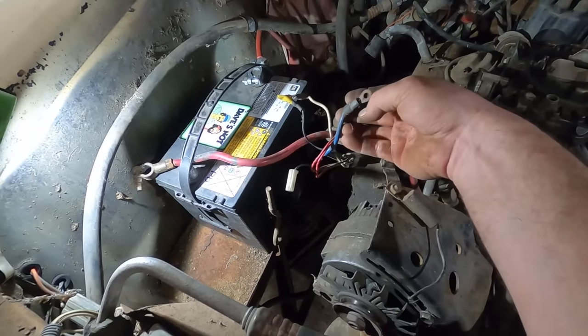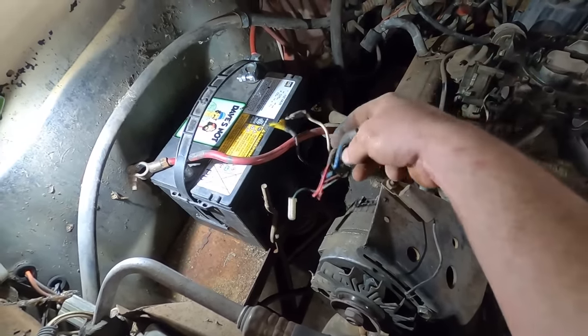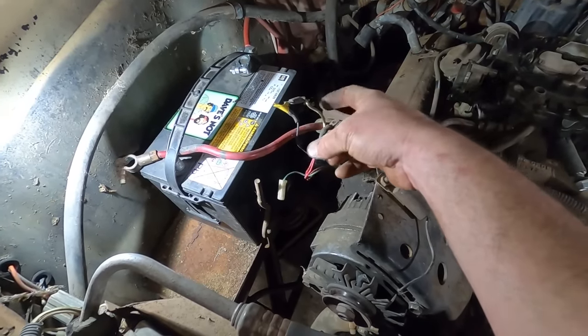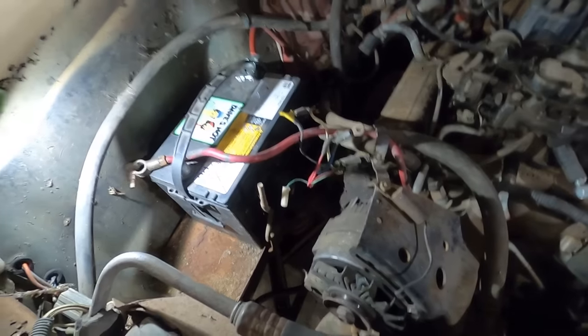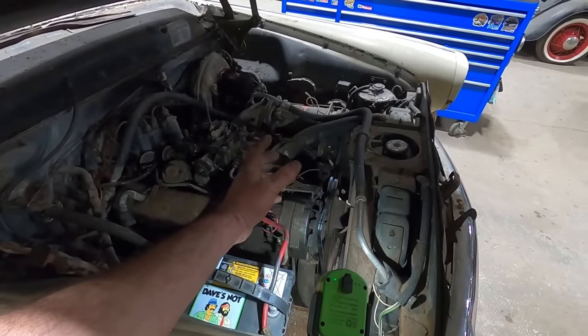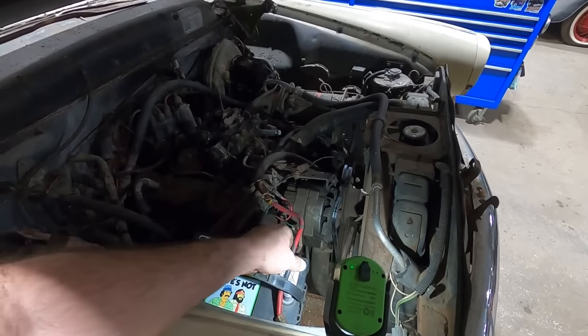Anyway, we got some figuring to do there. All kinds of extra wires. Interesting. Well, I guess we'll figure it out. There we go. Alternator fan belt is on there. So we got all new belts. Should be good to go there.